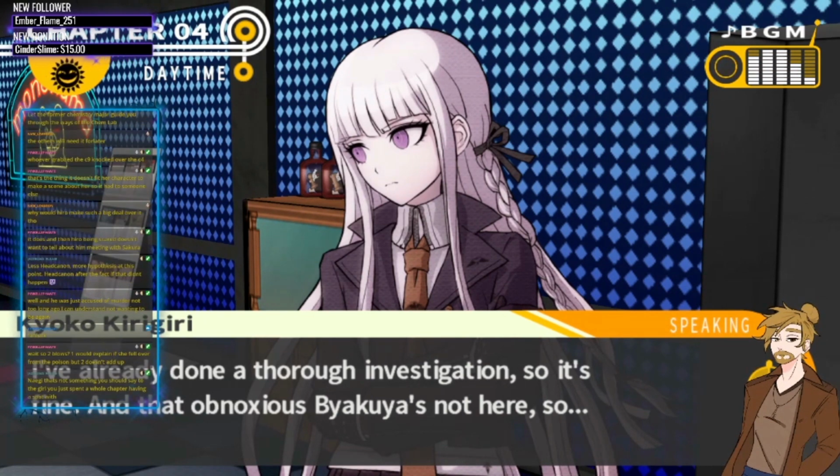And that obnoxious Byakuya is not here, so... That obnoxious Byakuya! Go, girl! That's not something you should say to the girl you spent a whole chapter having a spat with.